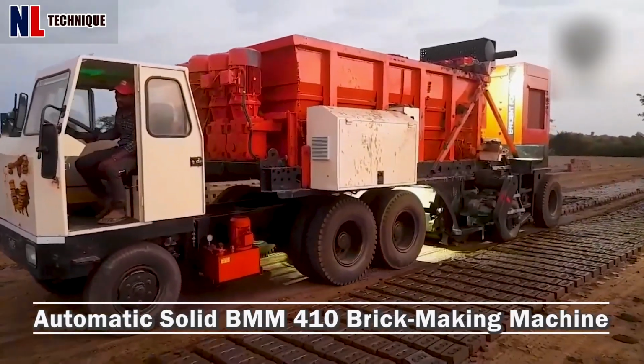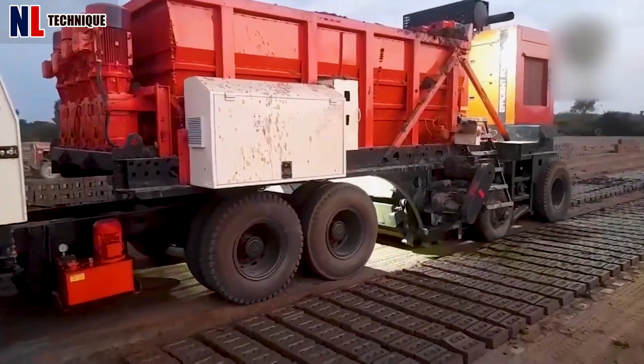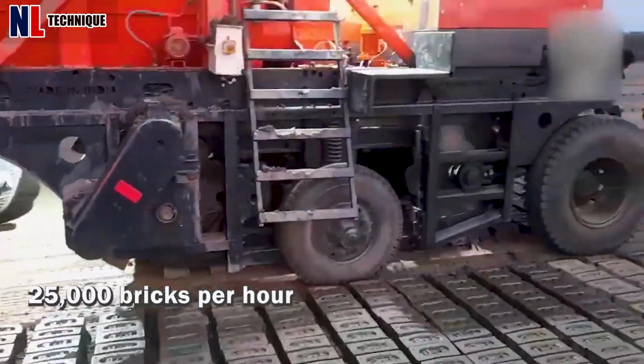The automatic solid BMM 410 brick making machine has been launched in India, offering an impressive production capacity of at least 25,000 bricks per hour.